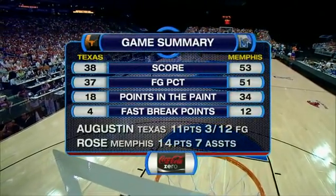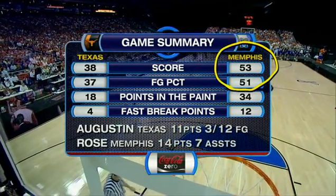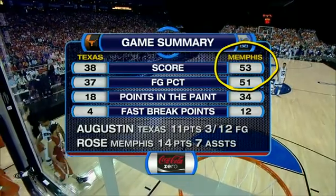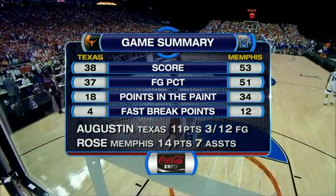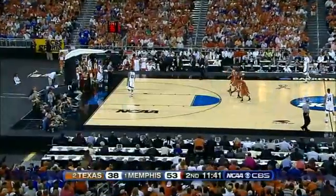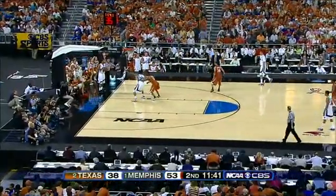Here with Billy Packer at the South Regional. Bob Deacons and Bob Fishman in the truck. Jim Nance, and it's a 15-point lead for Memphis, Billy. And Jim, look at that. The score 53, field goal shooting percentage 51. What did I say earlier today? In Texas losses, they give up 80 points and over 49% shooting. Right on those numbers. Memphis is right on those numbers.